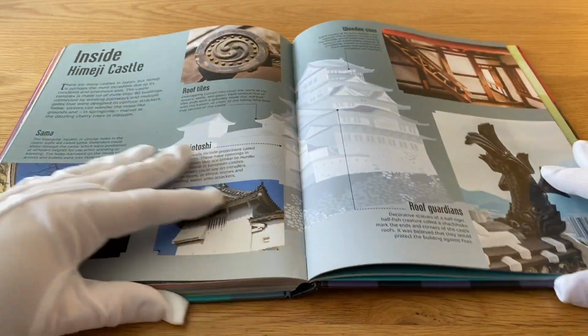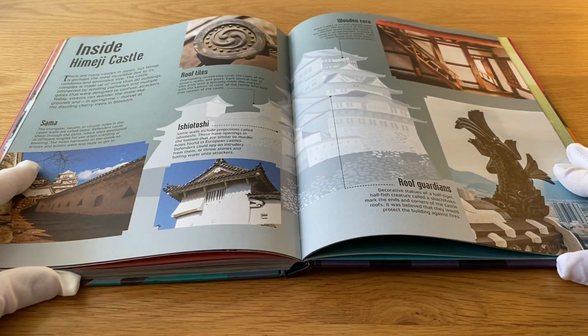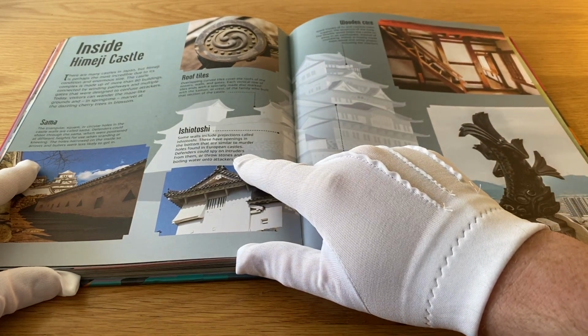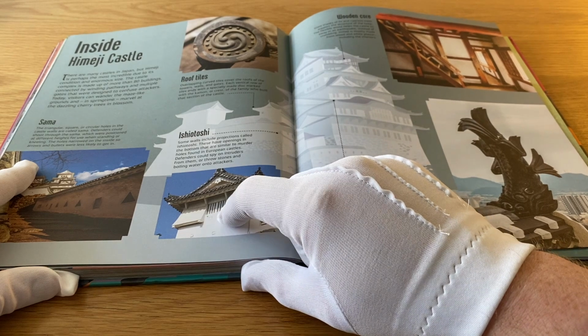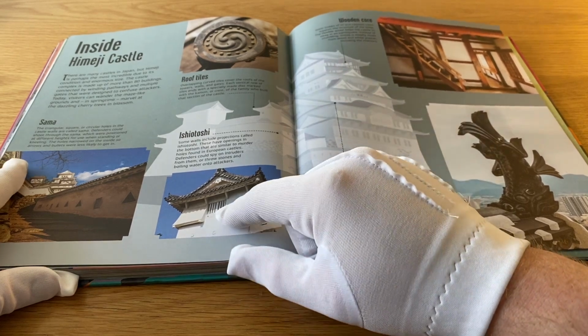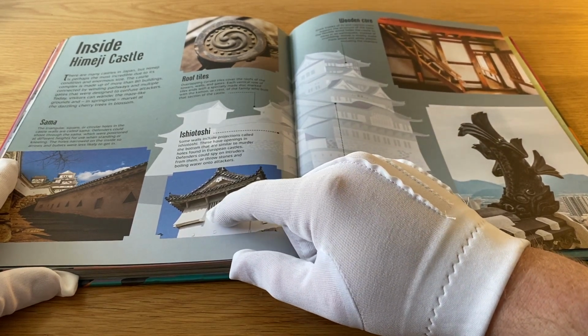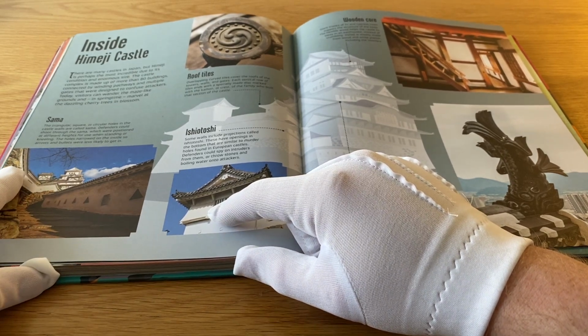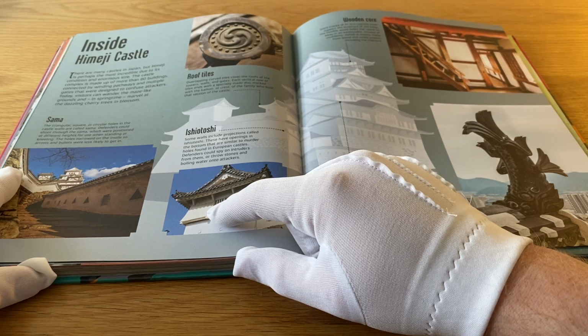Inside Himeji Castle, Ishiotoshi. Some walls include projections called Ishiotoshi. They have openings in the bottom that are similar to murder holes found in European castles. You can spy on intruders from them, or throw stones or boiling water. Sama. Triangular, square or circle holes in the castle walls called Sama. Defenders could shoot through them, positioned at different heights.